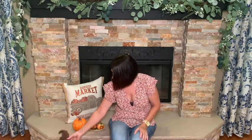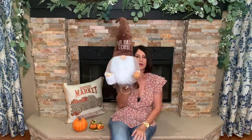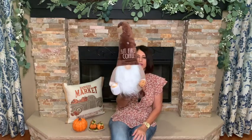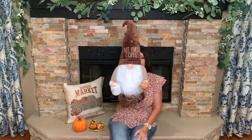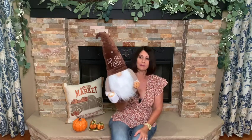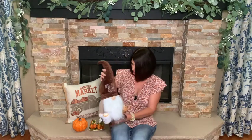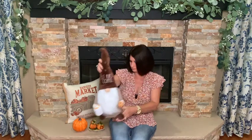Now, this one I've had for quite a while. I found this, I don't know, maybe sometime over the summer, but I absolutely love this gnome. It says, but first coffee, and it's got a little mug he's holding. It says hug in a mug. It's so cute. He's got the little cookie in his hand. I think this was priced around $16.99, so I have him on my bottom shelf on my coffee bar. I thought he was really cute that I couldn't pass him up. And he's got the little coffee beans on his hat.